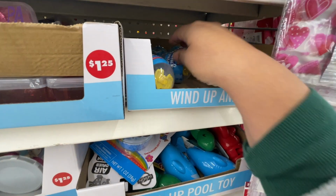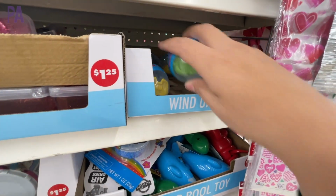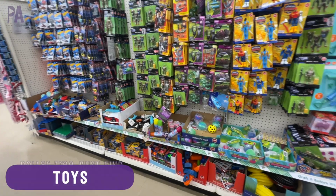Another great Easter basket find are these wind-up toys. I found them in a few different styles. I think the frog is the cutest. Of course, I love that they're already in an egg.